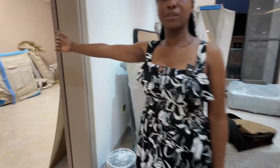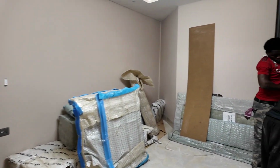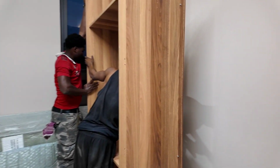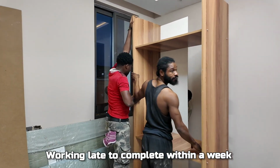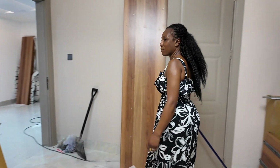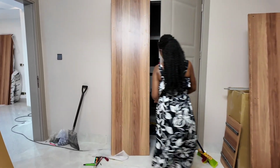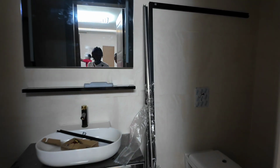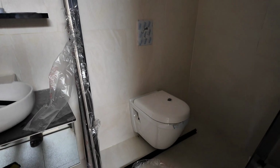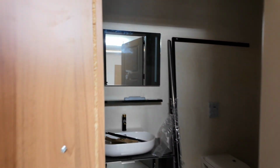And then we have bedroom number 3. See, the guys are still in here working. They're putting up the wardrobe. They're aiming to have everything completed within the next week and a half. There is a washroom in here as well, which, let's see if we can... It's a bit dark in there because the light switch has been covered up.